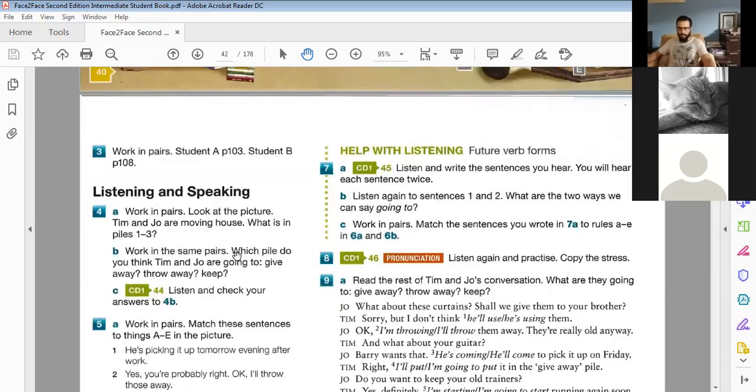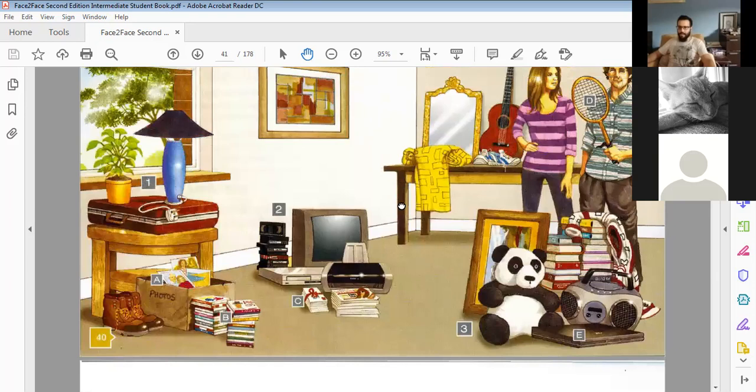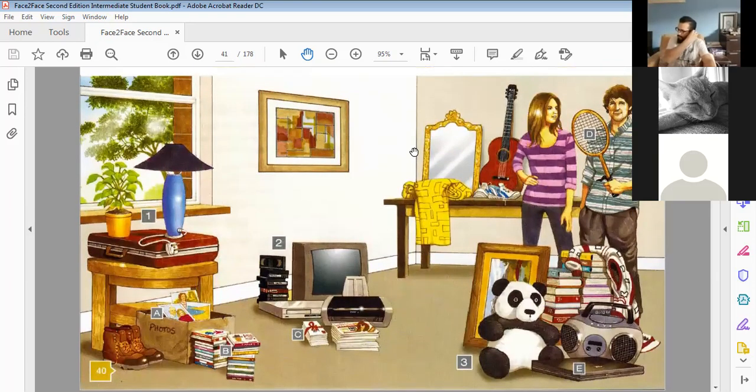All right, so it's a guessing question. Which pile do you think Tim and Joe are going to give away, throw away, keep? We need to decide which one they will throw away, which one they will donate, give away to someone, and which one they'll keep, and why? Pile one, Naha, what do you think? Your opinion? Keep.